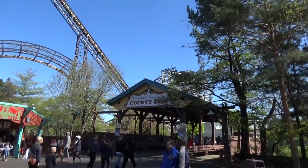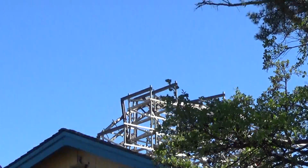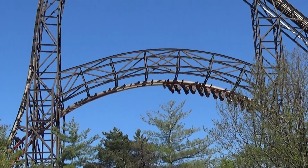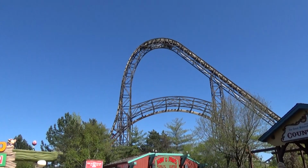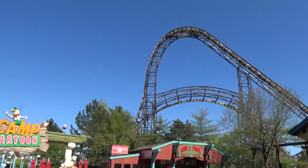One of my favorite parts too is over here, where it goes into a big giant Immelmann and drops down. You've got the inverted stall right there where you're just hanging upside down. It's a great ride. I love it. Smooth, fast, airtime, craziness. A little on the short side, so not going to be one of the best RMCs out there, but a great ride indeed.